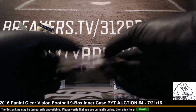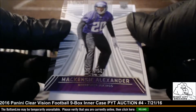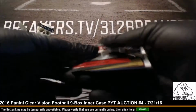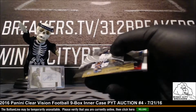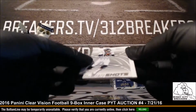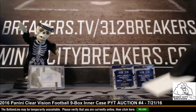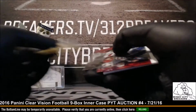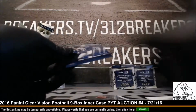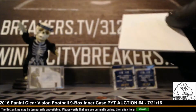And we have Mackenzie Alexander, Vikings, 744 out of 999. All right, Mackenzie Alexander. And we have Clear Shots, Peyton Manning. I believe this is the first time you've seen one of these. There you go, Broncos. We haven't seen one in the other cases, I don't believe. Tom Brady, 51 out of 99 for the Patriots. Mr. Tom Brady, there you go, Patriots.